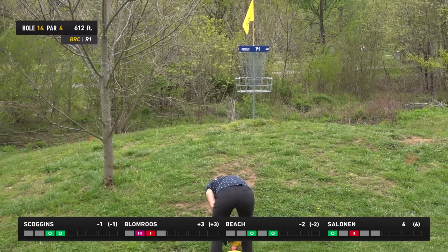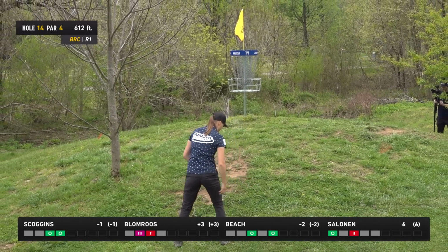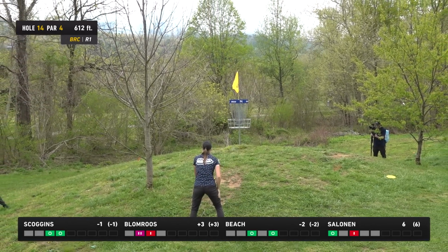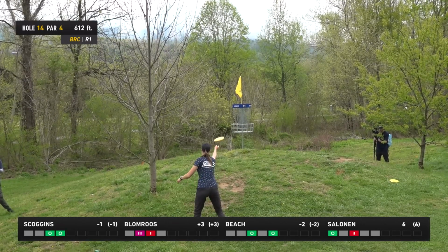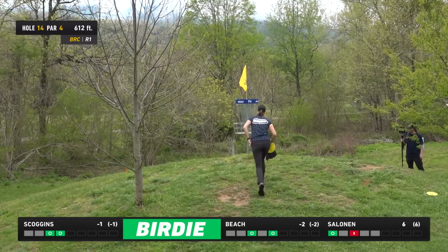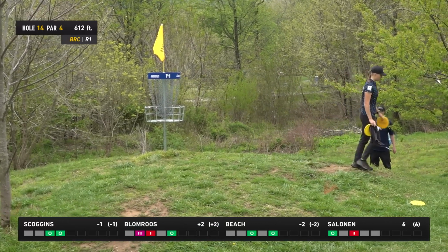Getting a little bit of love from Hannah. Hannah approves. She knows that distance is not really Evelina's forte right now. Especially that uphill, kind of a death putt. That requires a lot of commitment. And there we go. Another birdie as well. Good hole for this featured card.